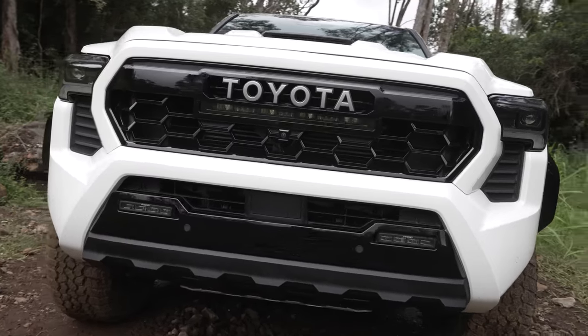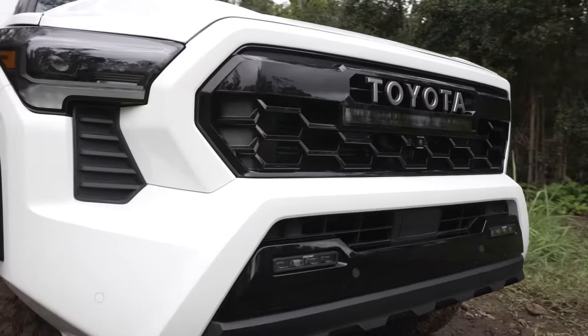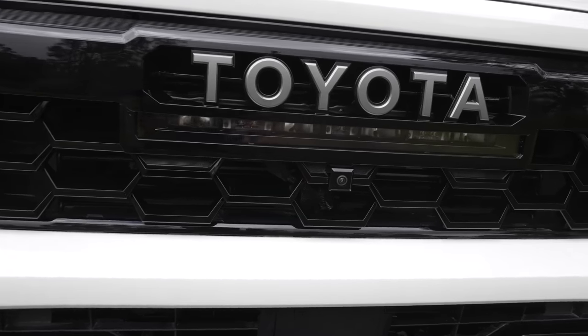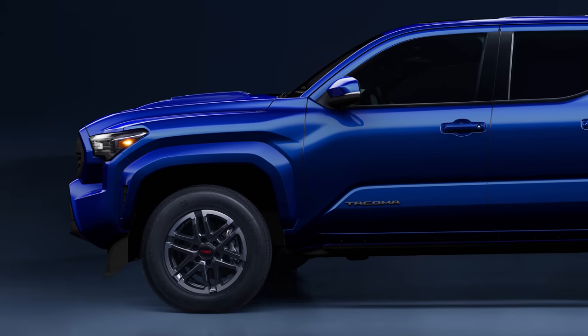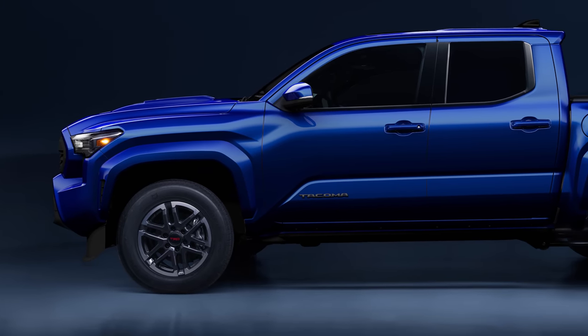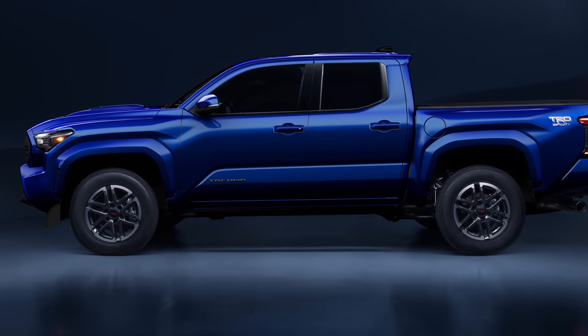I'm thrilled that Toyota went back to a smaller, slicker grille design like the one on the 2nd gen. I love that certain models come with the option for a light bar on the grille, and that overall front just looks so aggressive. If we look at the sides of the truck, the body lines are immaculate. Even stock, the stance is impressive, and I can only imagine how it will look with bigger tires. This truck is going to be insane, guys.